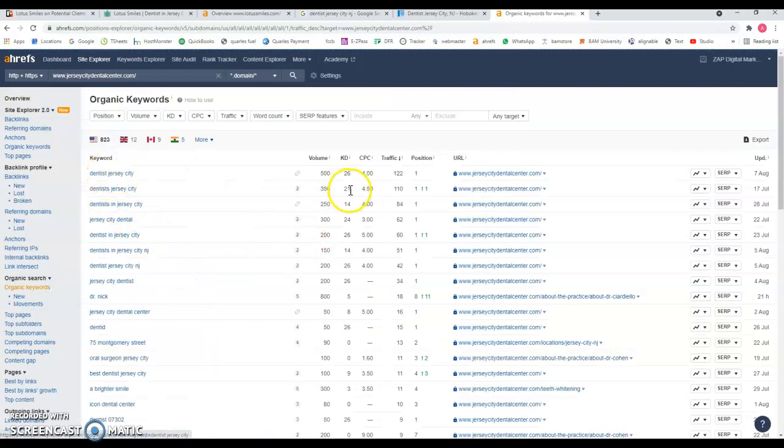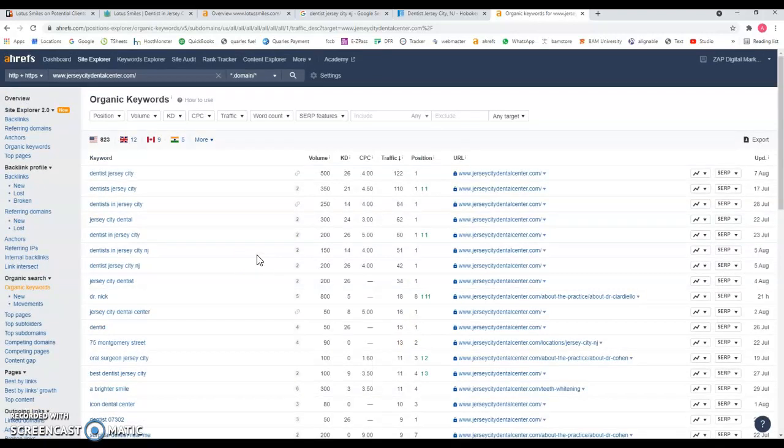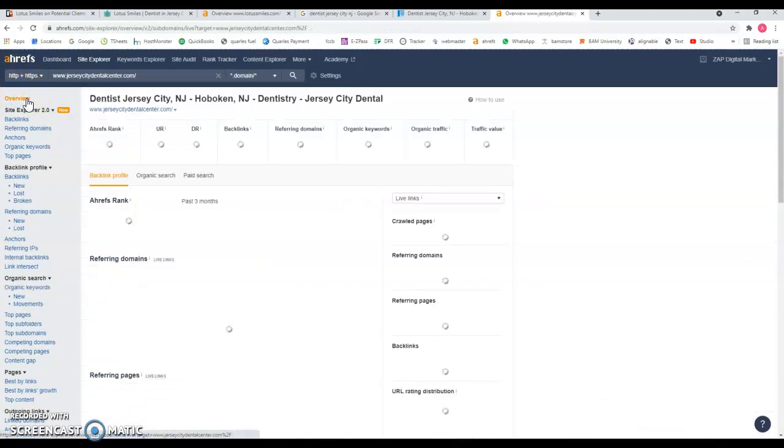And yeah, there it is, Jersey City. There's a volume of 500 searches a month, and they're ranking number one. Then take Jersey City, 350 searches, they're ranking number one. Jersey City Dental, so all these volumes, they're taking huge advantage of them. You can see from these 500, 122 are actually going straight to their website, and from these 300 over here, 62 are going to their website. Jersey City Dental Center, 50 searches, but again, 16 going to them, ranking number one for this. So that means that they have a really strong marketing campaign, regardless of the quality of the links.